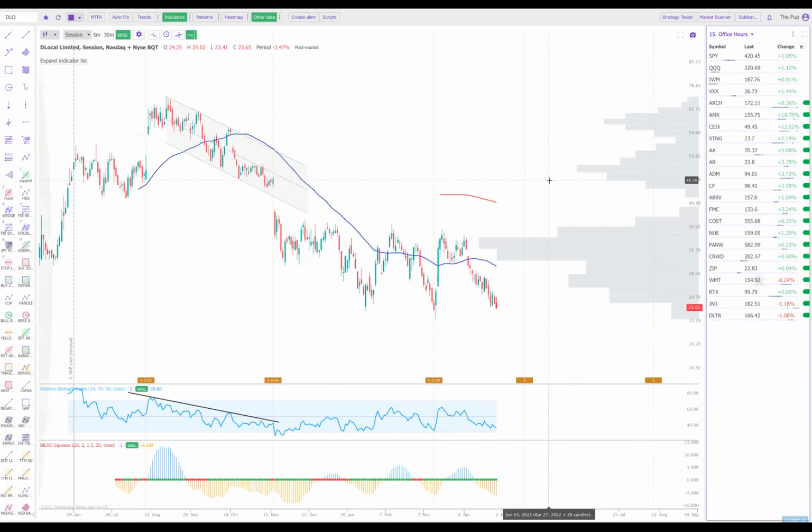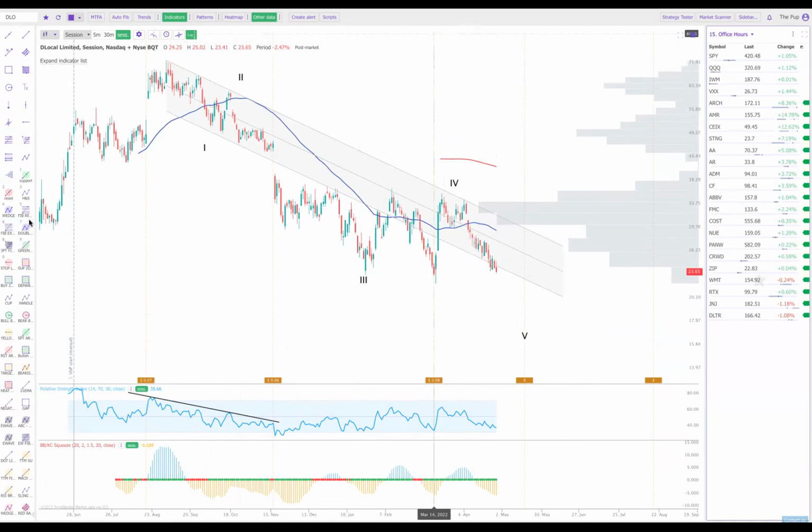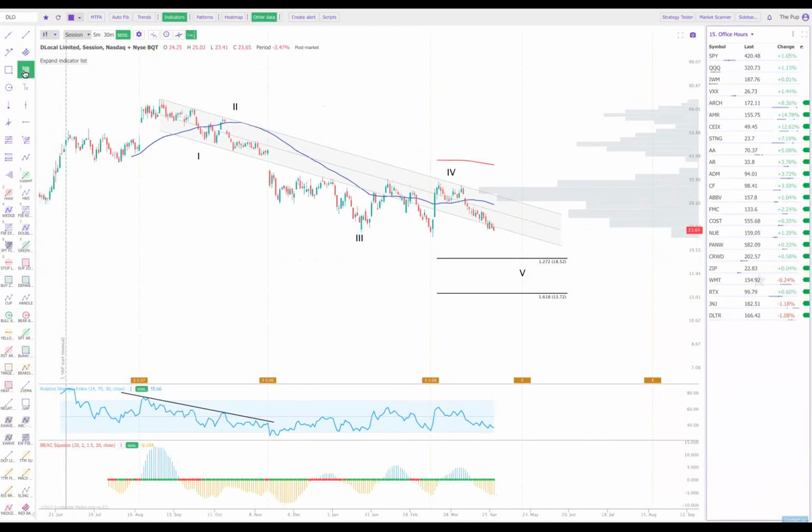D-Local Limited. Looks like I had this charted at one point. Interesting. 1, 2, 3, 4. Yes, looks like a 5-wave move down. So wave 1, 2, 3, 4. Possible wave 5 down. And let's see. Yeah, I would expect probably a little more downside on this. We're near these lows right here.